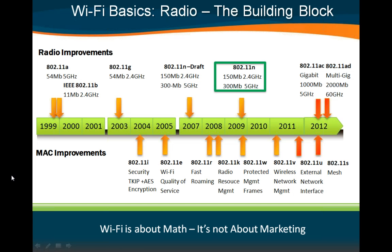802.11ac plays in the 5 gigahertz spectrum, and this is really a protocol that analysts are all expecting to be the breakout protocol for wireless. You're going to see every wireless manufacturer and every wireless device implementing 802.11ac once it comes out and gets into a draft format. As soon as the IEEE releases it into a draft format, chip makers can start speccing their devices with this new protocol.